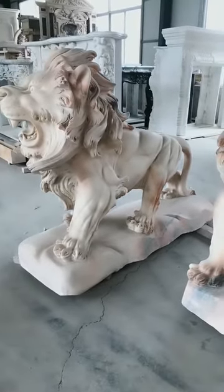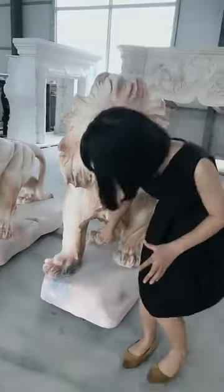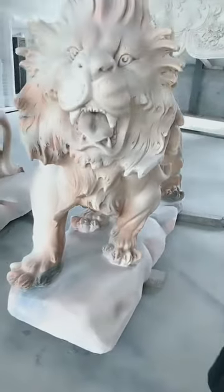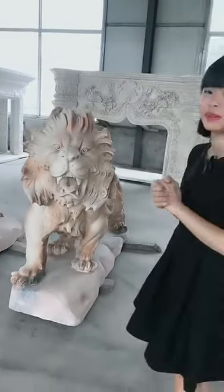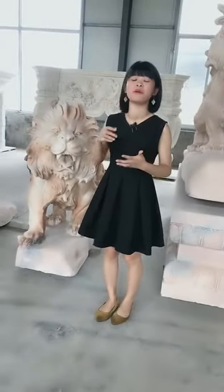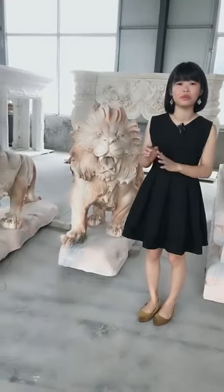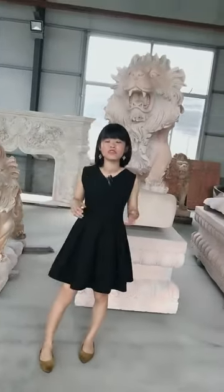This one is one whole piece. You use a very big pot and dig out here to make one big piece. So it's not two pieces, it's one whole piece. Imagine you put a lion in your garden or as a part of your house. It will last a very long time, even 2,000 or 3,000 years later it's still here. So if you own sculptures for your house, it's not temporary, it's for a long time.